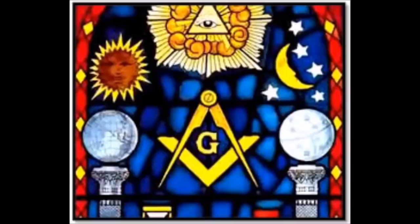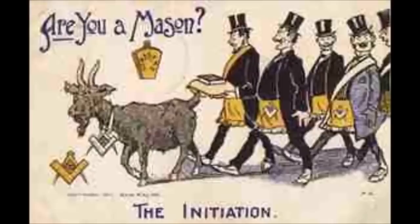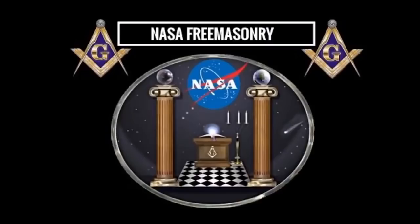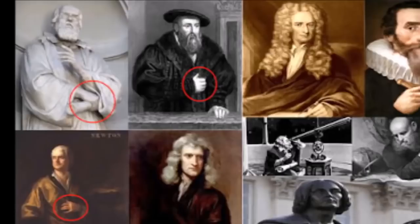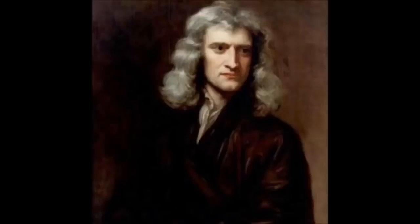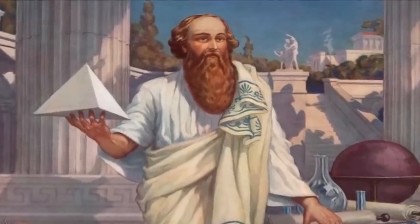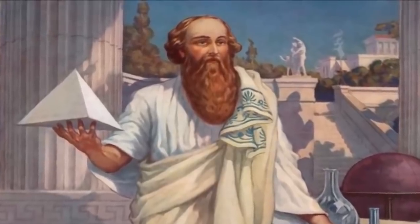Freemasonry is the world's largest and oldest secret society, ranging up to 5 million members across the planet. NASA is full of Freemasons and run by them, and most of the heliocentric scientists throughout history were Freemasons, such as Newton, Galileo, Copernicus, and even Pythagoras was touted as one of the first Freemasons.